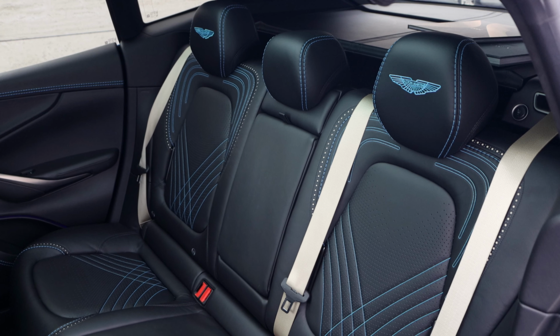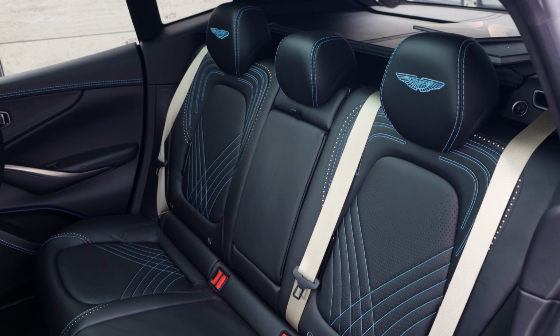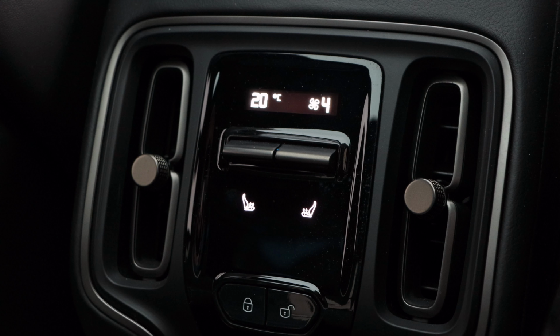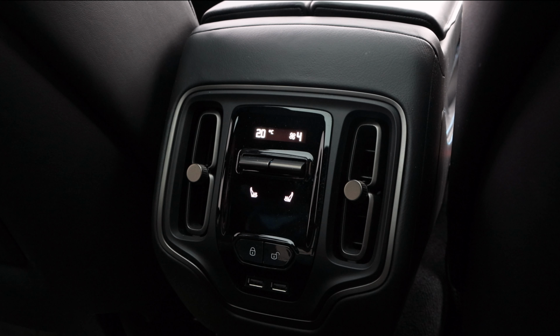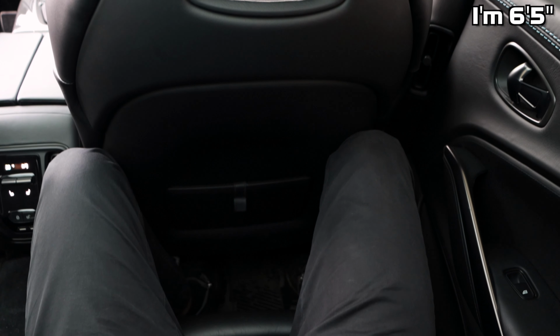As for the back, while this isn't a full-size SUV, it still feels spacious thanks to the massive open glass roof that is really only enjoyed to the fullest if you're in the back. There's also a third zone of climate control in the back, as well as heated seats, an acceptable level of legroom, and one of my favorites, the fancy Alcantara "Oh crap" handles, which, if I'm being honest, in this SUV, I'm going to much more appropriately call the "holy f**k" handles.